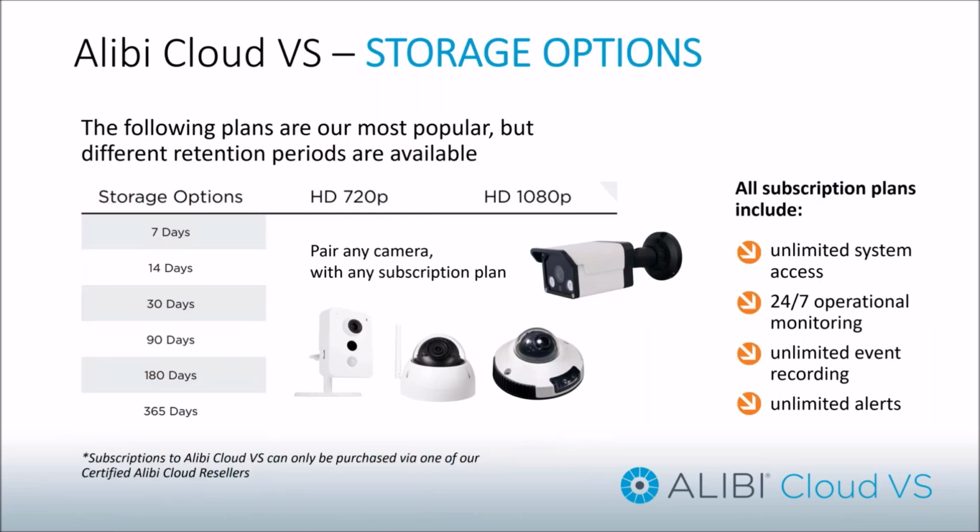So let's talk about the storage options. This is a vSaaS solution, so it is a video system as a service. So this is a subscription-based plan. There's multitudes of different days you get. So we start at 7 days. We go all the way up to 365 for a year's retention, depending upon what the customer might need.